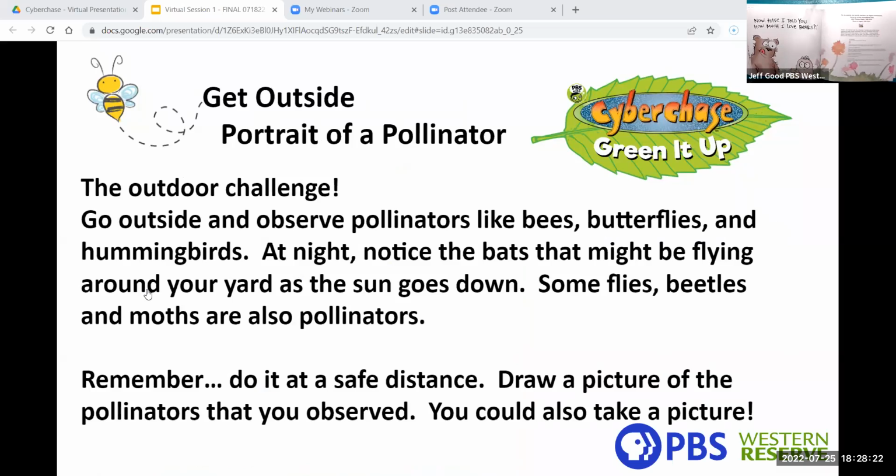So as you're thinking about some outdoor activities, I'm going to switch my camera here and come back here, and obviously then change my background.